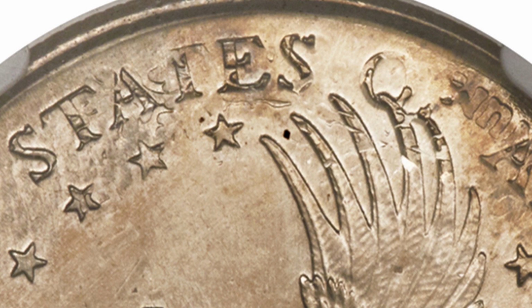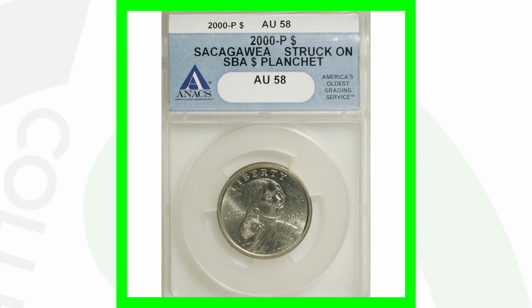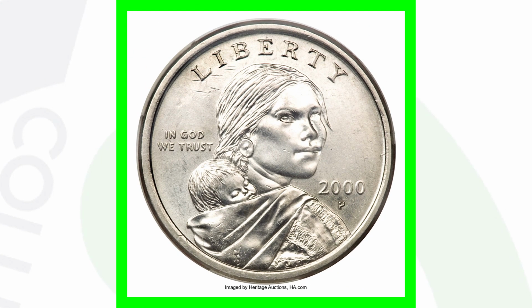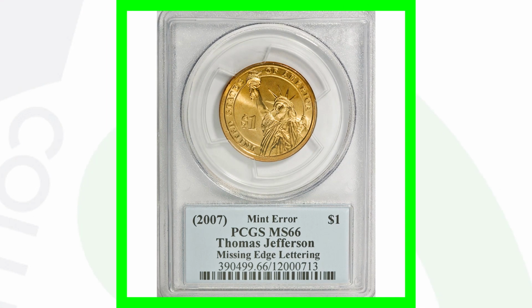Now here's another Sacagawea dollar coin that was actually struck onto a Susan B. Anthony dollar coin planchet. So big difference. You guys know what the Susan B. Anthony dollar coins look like. This coin ended up selling for nearly $11,000. Unbelievable for a $1 coin.